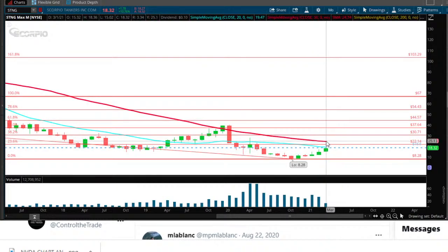Then you have the 50-month moving average right here. That's another thing that we need to have awareness of. It looks like I need to fix maybe my Fibonacci. These are Fibonacci retracements here. It looks like I chose 67 as the top and 828 as the bottom.